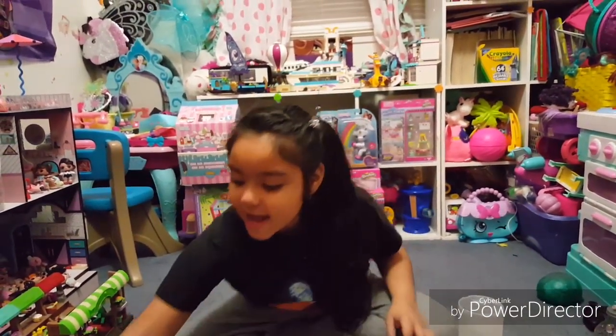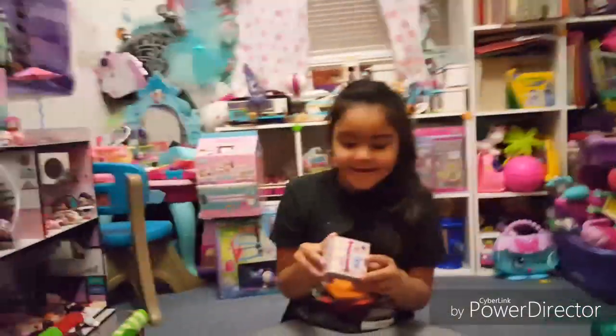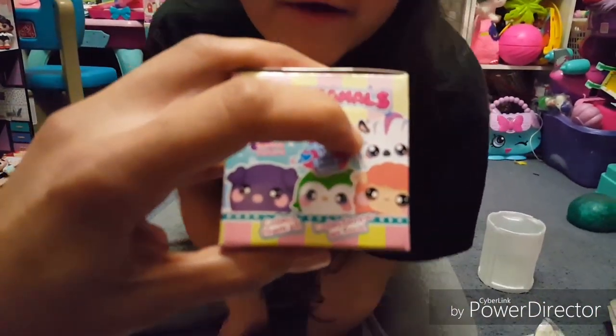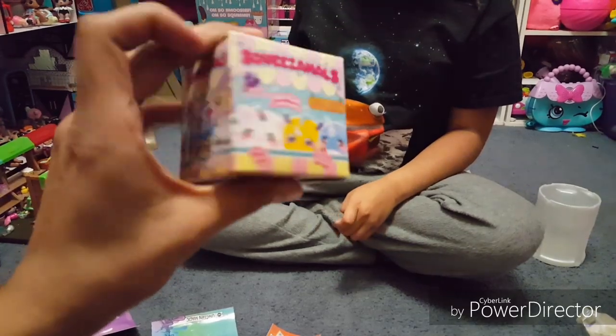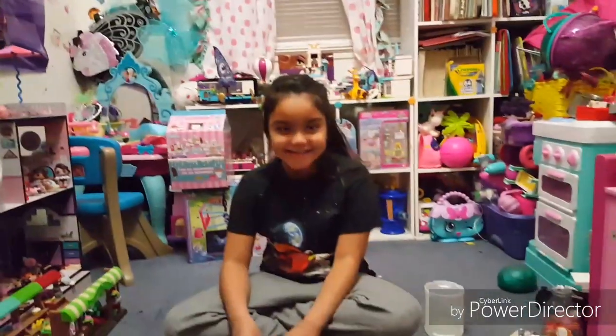Oh yeah, let's move on to the next one. Ooh, who do you think you're gonna get? I think I'm gonna get this cutie. Aww, so Lily's hoping for this one. And on the front where it says Squeezamals, there's a unicorn, I think. Yes, I love the unicorn ones. I'm really hoping for that one. Okay, let's see who you get.